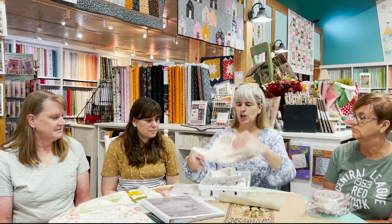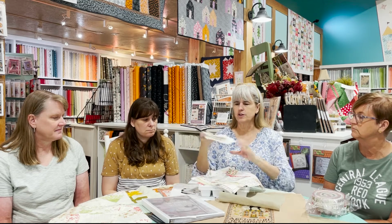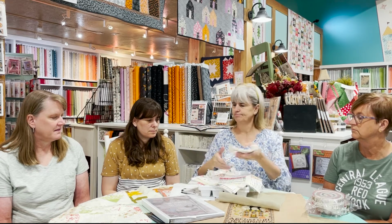So I've got all these blocks finished. And these are the embroidered designs that I've traced and have to do the embroidery on to piece the blocks. So that's been kind of fun.